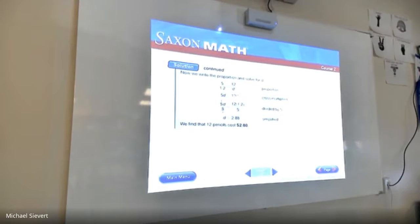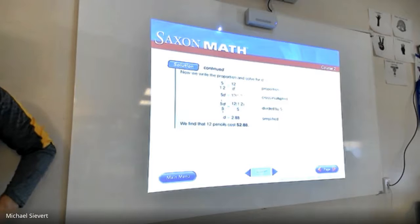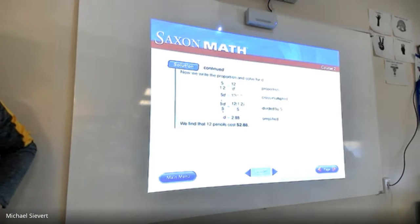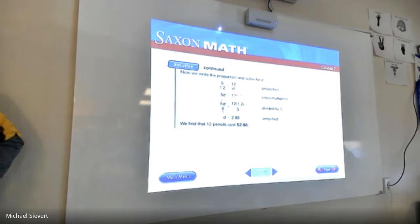So step one, set up the ratio box. Step two, not pick on your fingernails. Step two, you set up your proportion. Step three, you cross multiply. Step four, you divide. And then you simplify. Any questions on that? You take it step by step, you can't get it wrong.